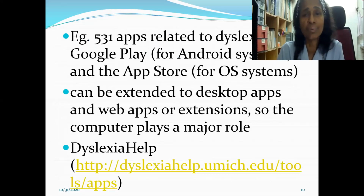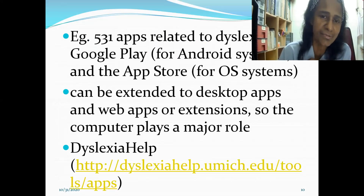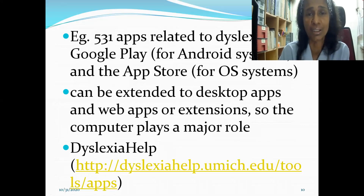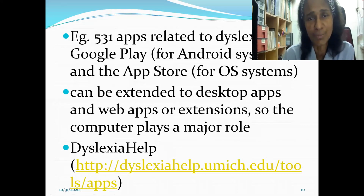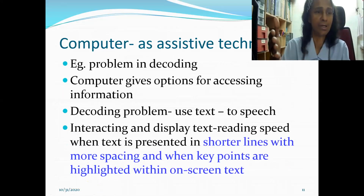Later I will show you the applications that my students have come up with, but basically I'm looking at what is everywhere. When I went through, there were like 531 applications related to dyslexia. You can find them in Google Play and extended to desktop extensions and web extensions. I'm sure all participants who are working with children with dyslexia would have seen this. I'm just going through a brief of what is happening.